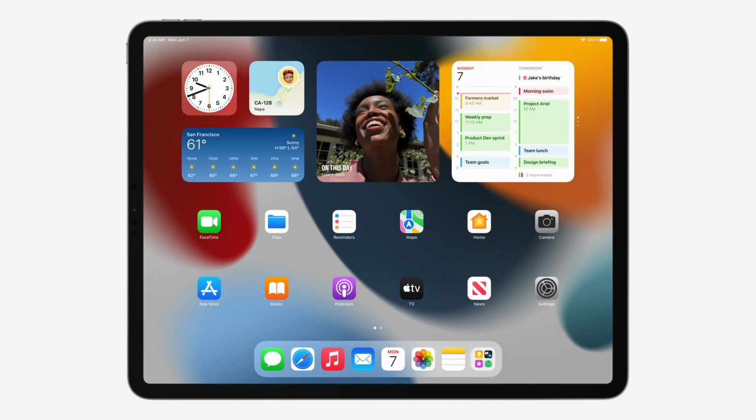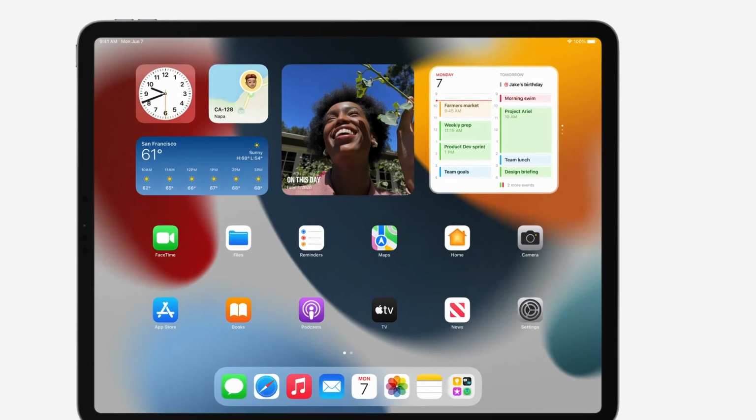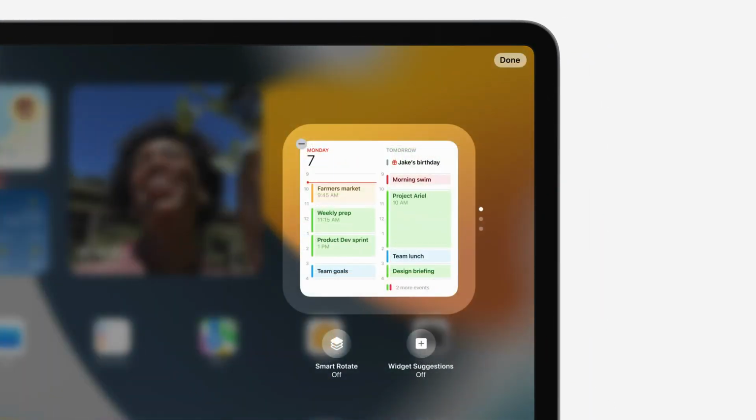Building on the foundation of last year's Timeline Relevance API, we are going beyond simply rotating the stack with on-device intelligence. Now we can give your widget more exposure by suggesting it even if it was not already in the stack. And how do we do this? Enter widget suggestions. How people interact with your app as well as what you can tell us helps us suggest your widget in a stack.